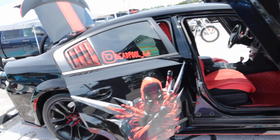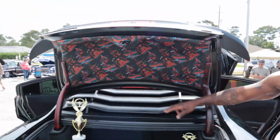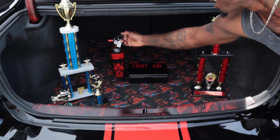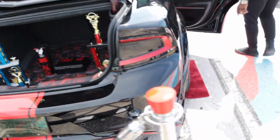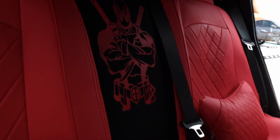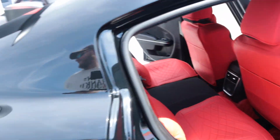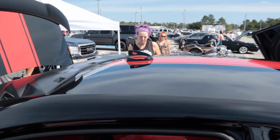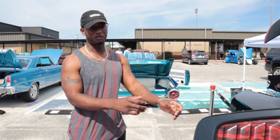Very beautiful. To the trunk, yeah. Got the Deadpool wrap in there too. Oh, that's sharp. Got the Deadpool on the fire extinguisher. That's sweet. Yeah, we got the Deadpool in the back. I don't know if you saw that, but in the middle of the seat. Oh no, I didn't see that. Check that out, y'all. It's just like real small details, man. Like even the shark fin, the shark teeth. It's just real small details that I come up with, and I just do it to the car.